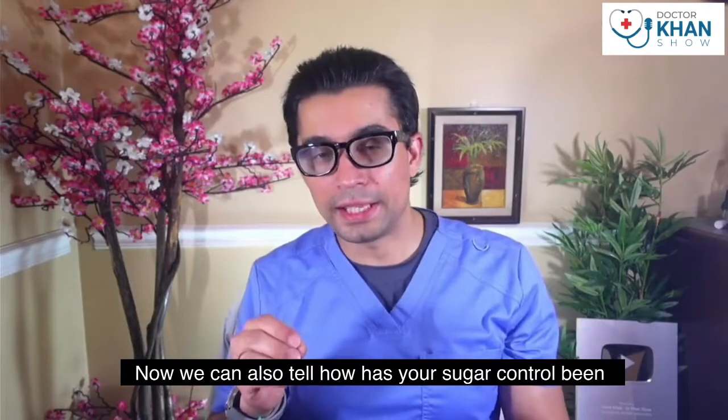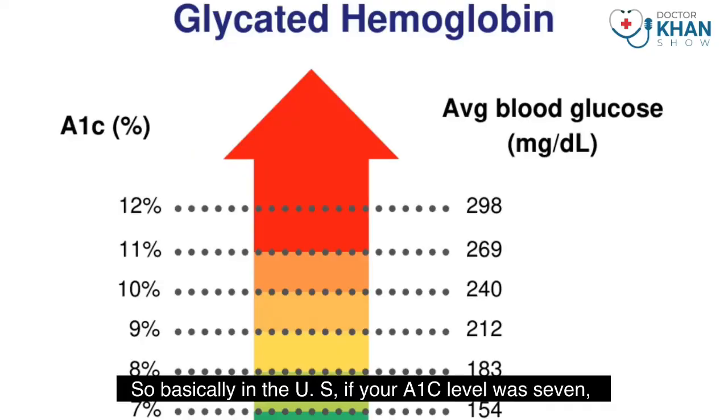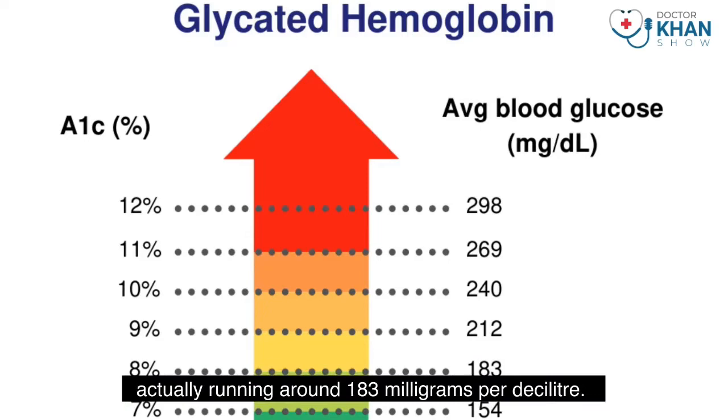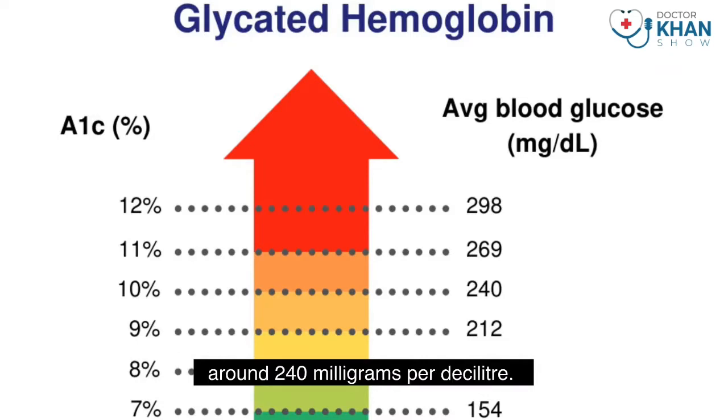Now, we can also tell how your sugar control has been just by looking at your A1C levels. In the US, if your A1C level was 7, we know that your sugar levels were hovering around 154 milligrams per deciliter. If your A1C was 8, your sugar levels were running around 183 milligrams per deciliter. If your A1C was 9, your sugar levels were averaging around 212 milligrams per deciliter. And if your A1C is 10, then you were hovering around 240 milligrams per deciliter.